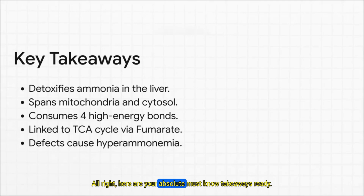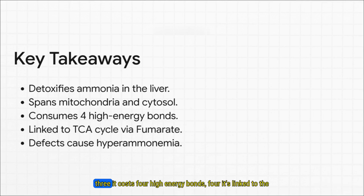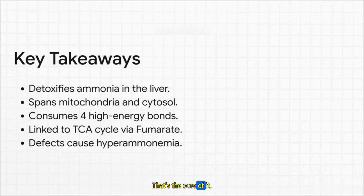All right, here are your absolute must-know takeaways. Ready? Number 1, its job is to detoxify ammonia, mainly in the liver. 2, it happens in 2 places, mitochondria and cytosol. 3, it costs 4 high-energy bonds. 4, it's linked to the TCA cycle through fumarate. And 5, if it breaks, you get life-threatening hyperammonemia. That's the core of it.